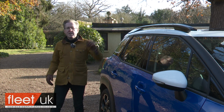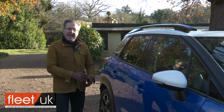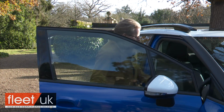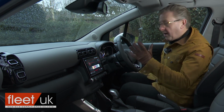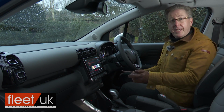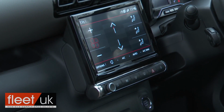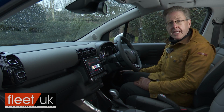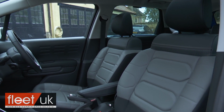So, rather wild and wacky outside, which makes you wonder what might await you in the cabin. Well, there's a lot going on, isn't there? What's new is this larger 9-inch centre screen, and with a top spec trim level that most customers want, these unusual, overstuffed, advanced comfort seats.